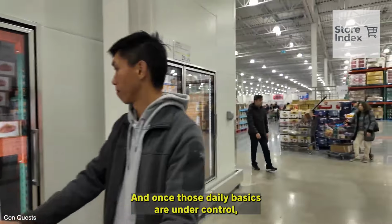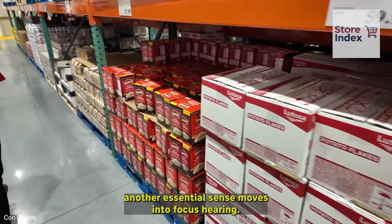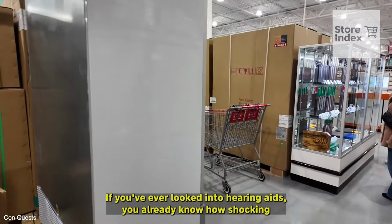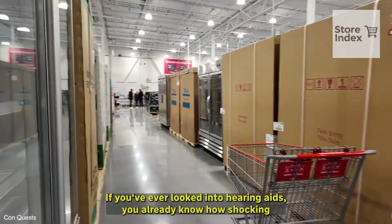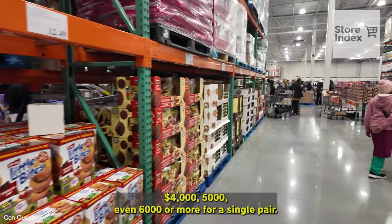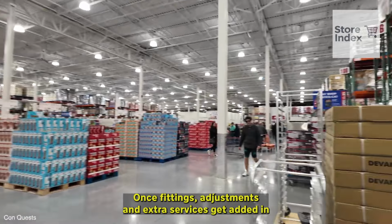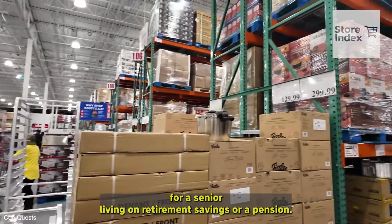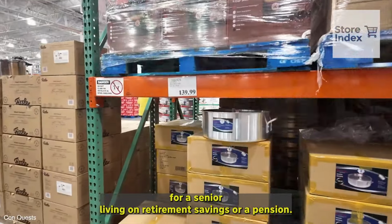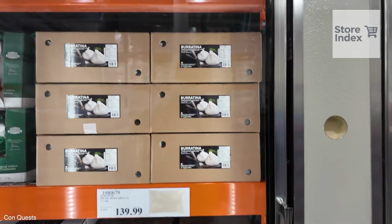And once those daily basics are under control, another essential sense moves into focus: hearing. If you've ever looked into hearing aids, you already know how shocking the numbers can be. $4,000, $5,000, even $6,000 or more for a single pair, once fittings, adjustments, and extra services get added in. For a senior living on retirement savings or a pension, that's not just expensive. That can feel completely out of reach.